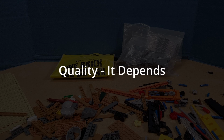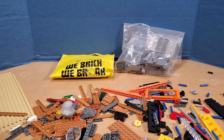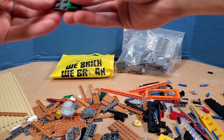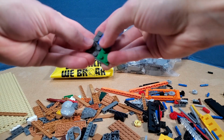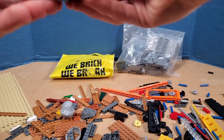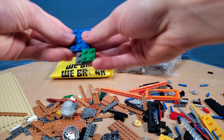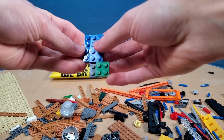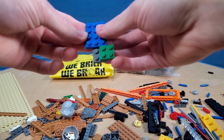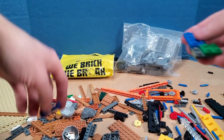Now, as far as color, I've got several Lego colors here, and if we compare them, it looks pretty spot on. I mean, it seems like they might be slightly different as far as how shiny they are, but that might just be the logos. If we look at the blue, I can definitely see some difference in shine. The one looks more like a cheap Mega Block or something, but really, the color is the same.